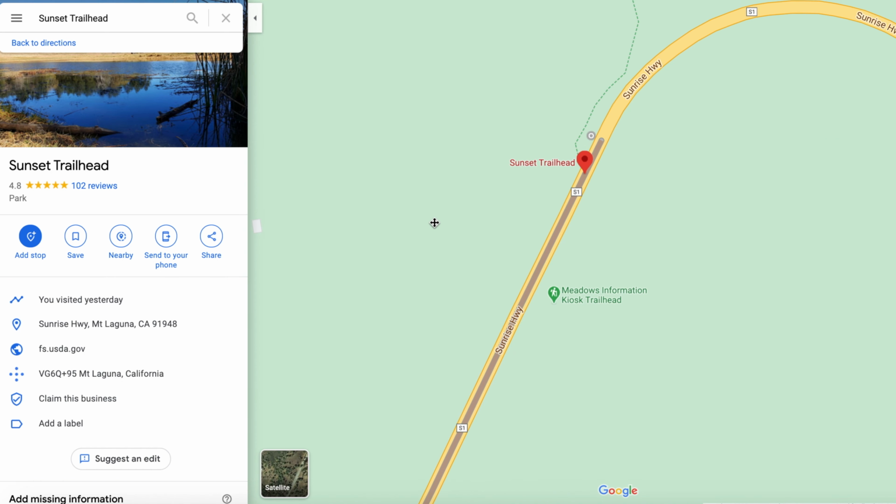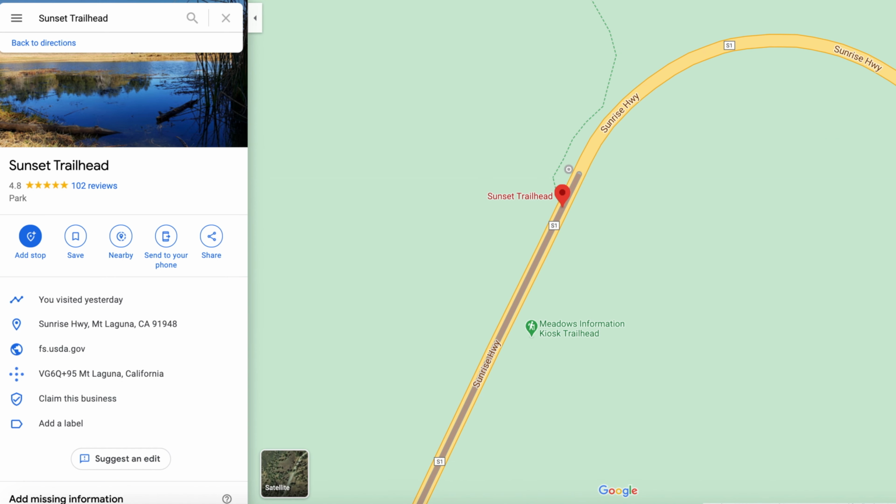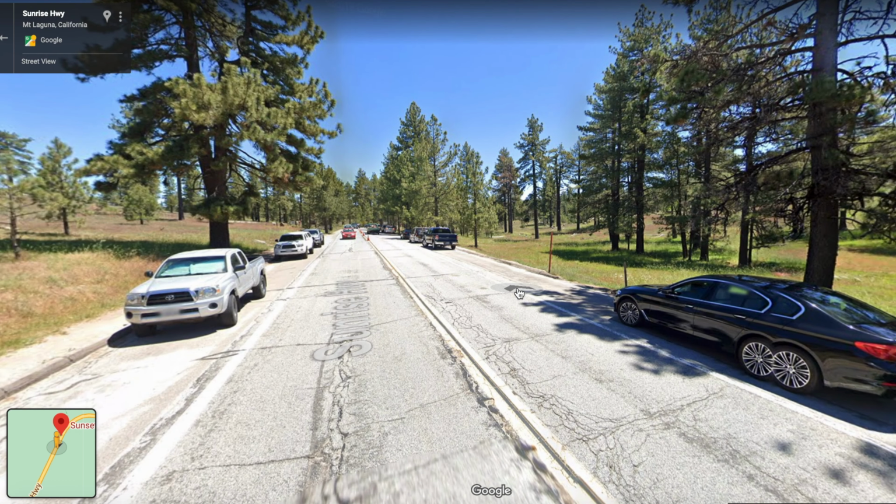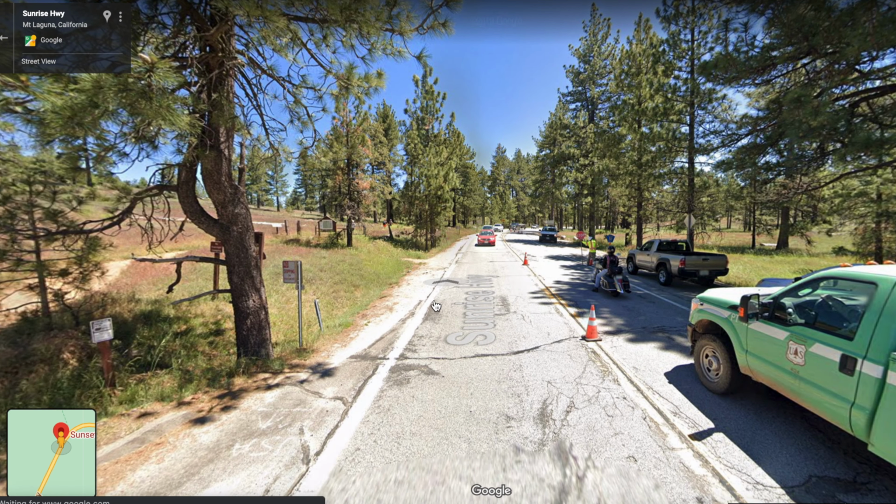All right, let's talk about how to get here. Pretty easy on Google Maps, it is the Sunset Trailhead. So you're on Sunrise Highway, and it is the Sunset Trailhead. Parking for this trail is very easy to find. You won't miss it, you'll be driving, and it's the first part of Sunrise Highway where you can park on both sides of the road. There'll be porta potties, you'll see the trail at the left-hand side.